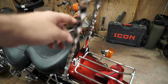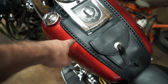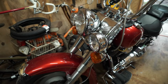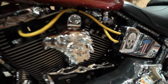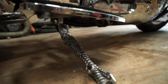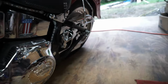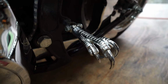You got this twisted sissy bar here. I like all the stitching on the leather. Obviously, with this being a Fat Boy, you've got the big chunky FL style front end with the solid cast mag wheels. He's got the eagle head right there under the ignition switch. This is my favorite part of the bike. Got the eagle claw, talon, feathered foot jiffy stand with the matching eagle claw passenger foot pegs.